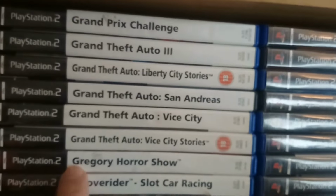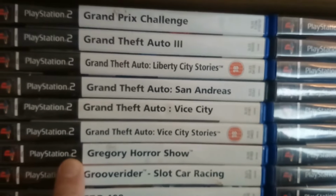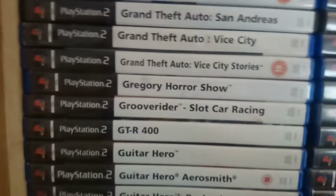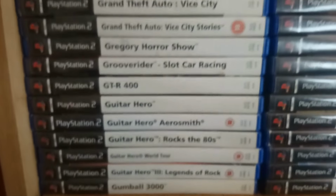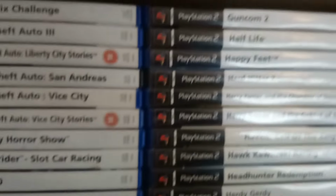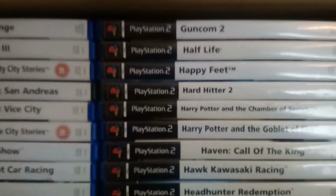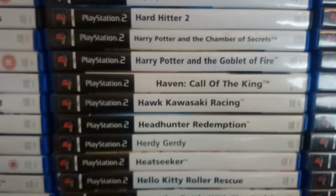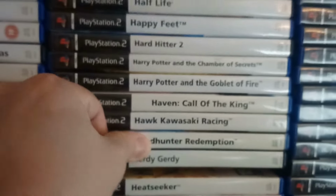Gregory Horror Show, I always point out to people when they come around, because I got that for about £2-3. It was worth, I think CeX was selling it for about 60, either during or post-Covid. I think it's come down a bit in price since then. There's some Harry Potter games in there, because I love Harry Potter. Hurdy Gurdy, I always like the cover on Hurdy Gurdy.